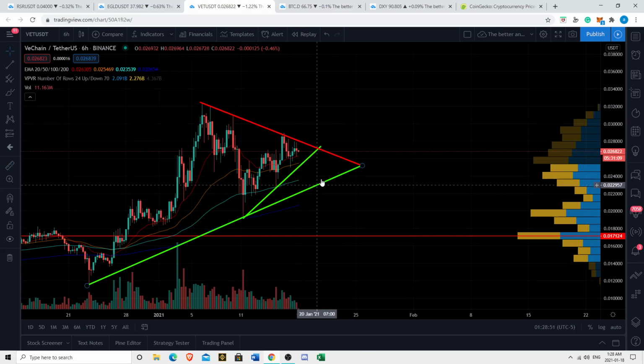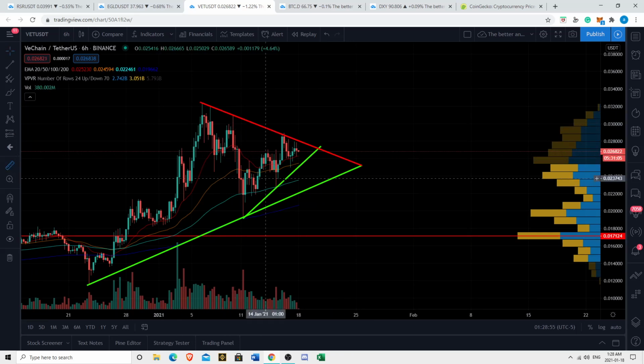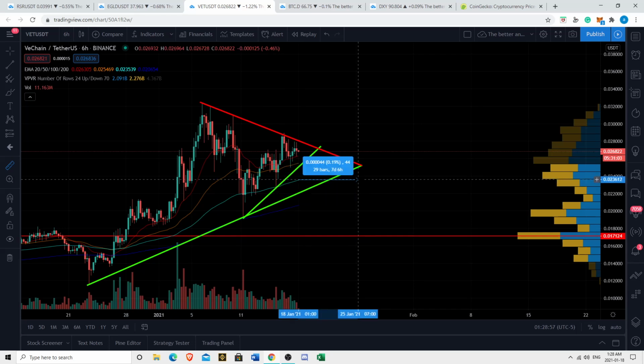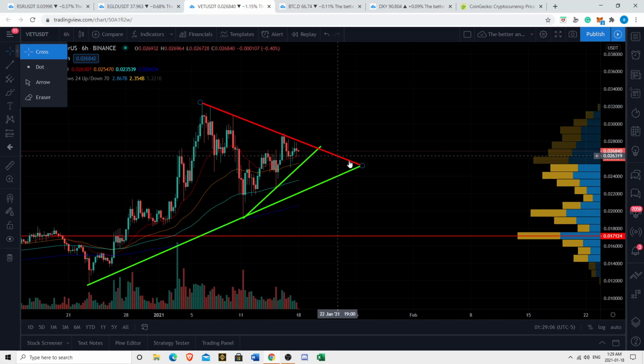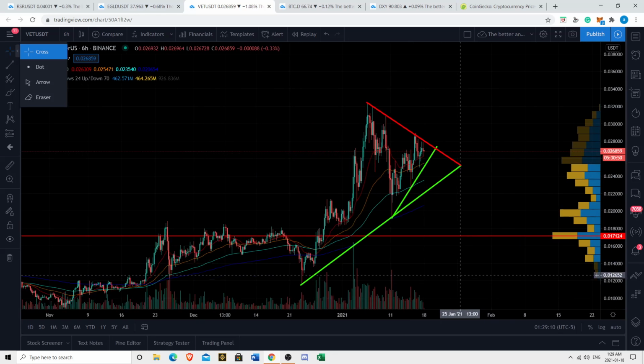Now, we may break down, and then perhaps this more macro wedge is indeed valid. And if that is the case, then perhaps we're looking at maybe another week of sideways price action, maybe a little bit of consolidation, correcting with VeChain. But bottom line is, whichever way we break out of this wedge, either bearishly or bullishly, we're likely to trend in that direction for quite some time.